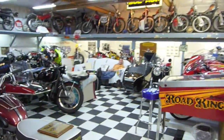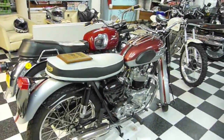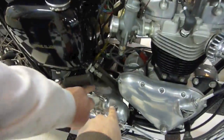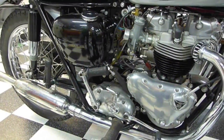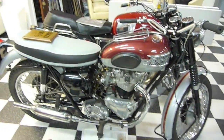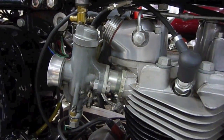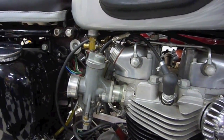This Triumph is a 1962, and it's an important bike in the history of Triumph because of the separate gearbox, as you see, which is this one, right? Exactly, right here. This is the transmission or the gearbox, and it's separate from the engine crankcase. So they're called pre-unit Triumphs. And this was the last year of pre-unit Triumphs. It has a magneto ignition, twin carburetors, because it's a Bonneville, the parcel rack on the gas tank. It's a classic motorcycle.